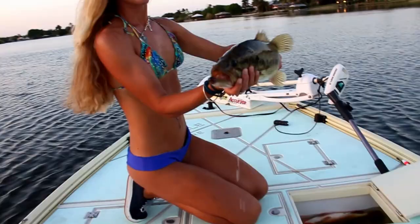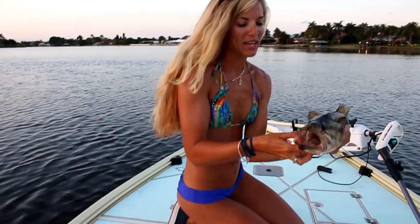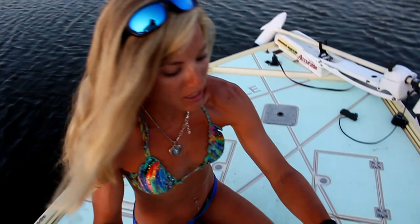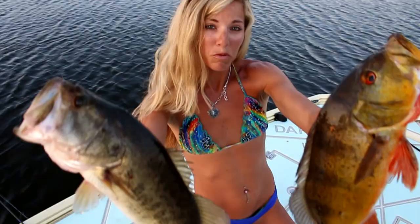Got some nice fish today. This is the biggest largemouth bass of the day right here. He put up a really great fight and we had pretty much non-stop action. We had peacock bass, largemouth bass, and it was majority peacock bass that we caught. We ended up having a really great day, and these are the biggest fish we caught. They were not small ones today.